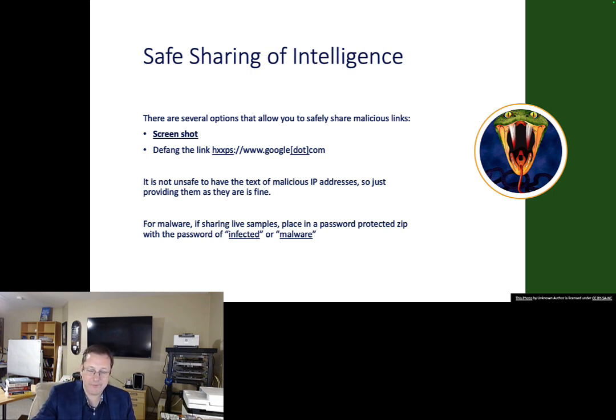So these are the safe practices. Oh, one caveat of sharing IP addresses is if you put https:// in front of an IP address, that's not safe. That would need to be defanged because then you could click it by accident and go to that IP.